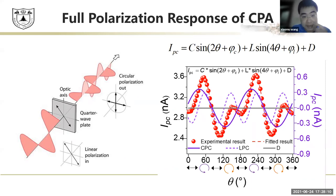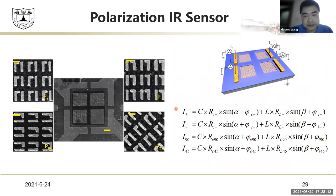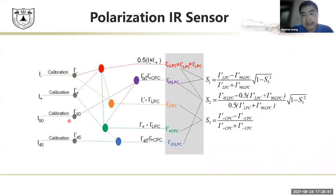If we combine four pixels together, that is, four photodetectors with different orientations of the antenna, we can get four formulas. In the four formulas, we have the same responsivity but different phase. If we solve these four equations together, we can easily and simultaneously obtain the four Stokes parameters, I mean the three polarization parameters and also the intensity parameter. By this method, we tested the ability of our device.